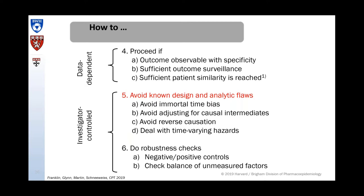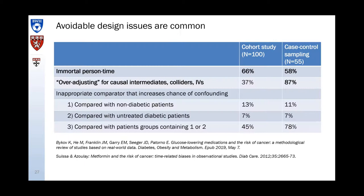Immortal time bias, adjusting for causal intermediates, reverse causation. You see papers with reverse causation, where the outcome comes first and the exposure comes second. How can that be? And why don't we see this in randomized trials? There's the temptation there that when all the data is collected for you already, you do all sorts of interesting things.